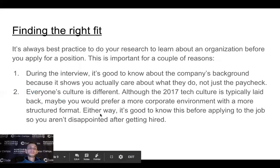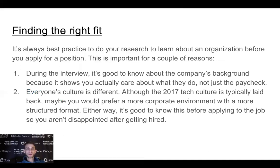Okay, next let's talk about finding the right fit. It's always best to do a bit of research about an organization before you apply for the position. And it's important for a couple of reasons. The first being, when you're in the interview, it always adds to your value if you know a little bit about the company, because it shows that you actually care about what they do and not just the paycheck, right? Every company, every employer wants to believe you're there for a bigger purpose than just the paycheck. So this is why it's good to sound a little bit knowledgeable about the company, right?